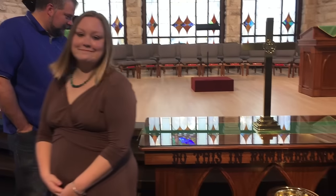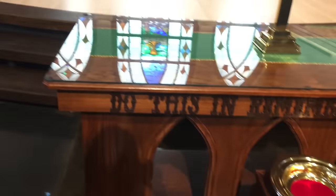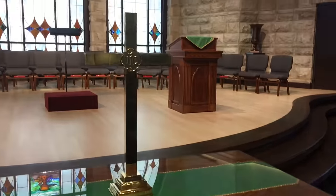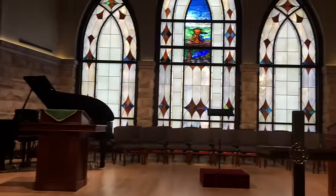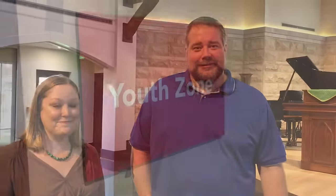This is just beautiful, amazing. I love that they used the tree. And one of our church members actually carved the lettering for it himself. Wow. That's incredible. That's just stunning. Look at those windows. Where's the great grand piano? Yes. We've got more church to look at, don't we? Yes, we do. Let's do it.